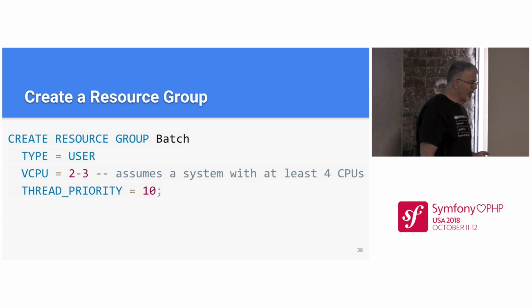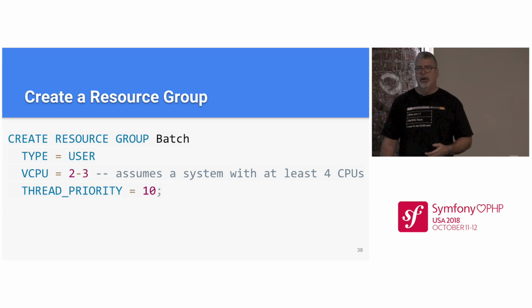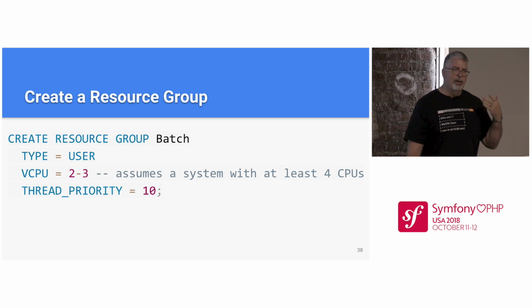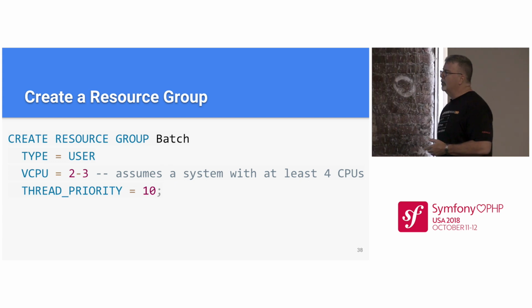Thread priorities are I think run from 0 to 20 or 1 to 20. Something like that. So if you have some processing that runs during the day that's not very important, set this up into another resource group. Multiple resource groups work really well.